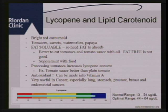So you can check your lycopene level. You can eat more red foods. Obviously the tomatoes. What would be another lycopene-containing food that's red?